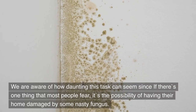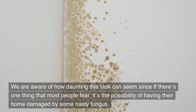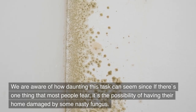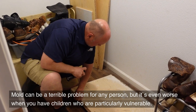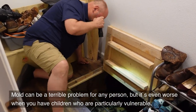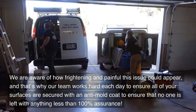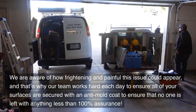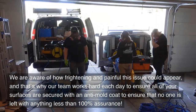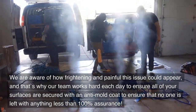We are aware of how daunting this task can seem, since if there's one thing that most people fear, it's the possibility of having their home damaged by some nasty fungus. Mold can be a terrible problem for any person, but it's even worse when you have children who are particularly vulnerable. We are aware of how frightening and painful this issue could appear, and that's why our team works hard each day to ensure all of your surfaces are secured with an anti-mold coat to ensure that no one is left with anything less than 100% assurance.